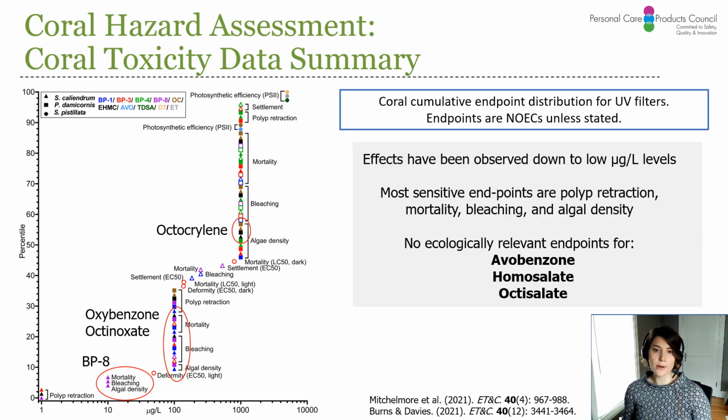And the main takeaway here is that, yes, effects have been observed down to low microgram per liter levels. If you remember back to the exposure data I was showing you, remember how I said the vast majority of the data was actually below 1 microgram per liter. So just keep that comparison in mind.